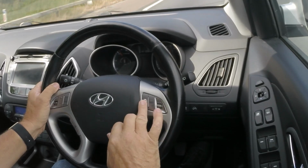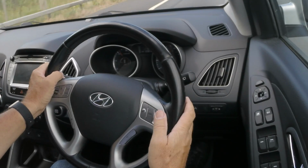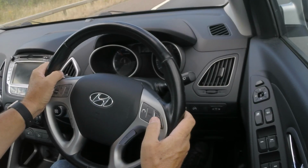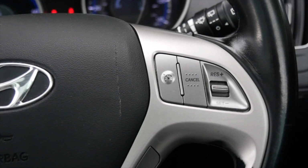So that's it. On here, set by knocking that down, and you can also adjust the speed. Once you've set it, you can adjust the speed by clicking up like so. It'll increase the speed, and you can also just click down like so and reduce it.